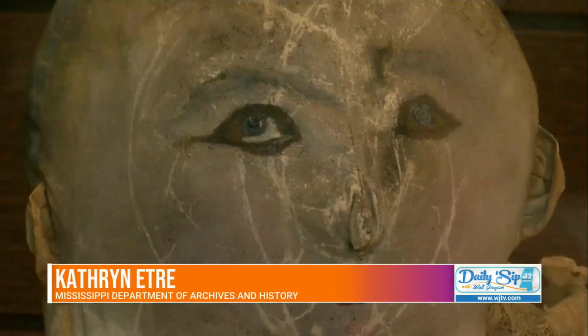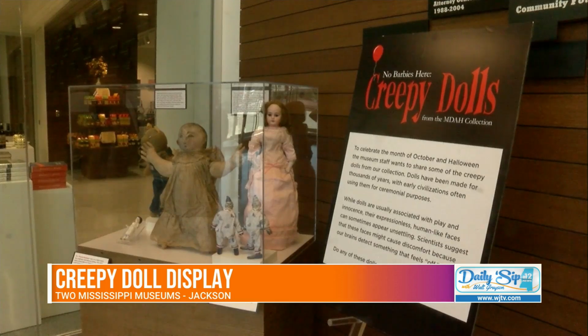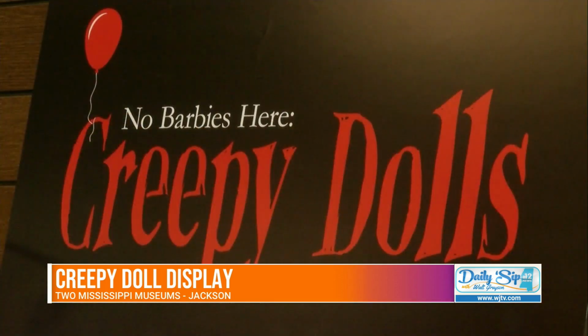I think that children, although a lot has changed, children don't change. And they'll find certain things just scary, things that they can't explain. And I think that sort of creeps forward in your adult life as well, that you'll just look at things and they'll kind of give you the chills. A display of creepy dolls from the Mississippi Department of Archives and History collection is open at the two Mississippi museums.